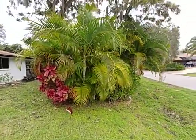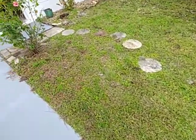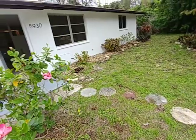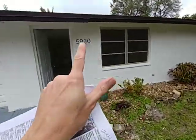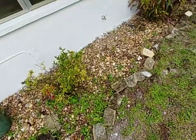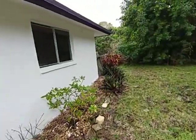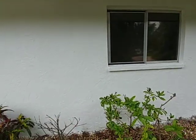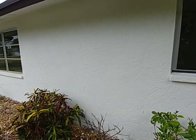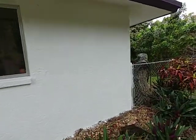Okay, the front here with the trees. I mean, it's actually nice. The yard actually has grass in it, and for winter. Here's the 5930. So you need some landscaping here. The building was painted sooner than later. Overall looks pretty good actually. The paint on the outside.